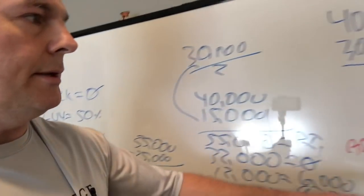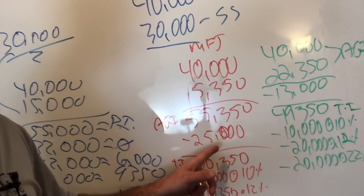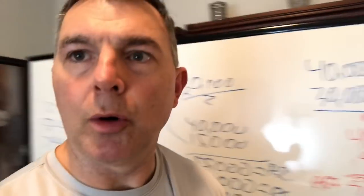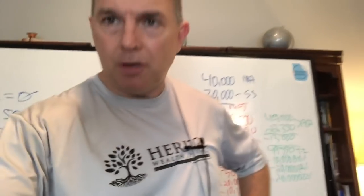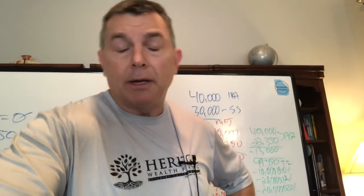On top of that, you get more of a standard deduction if you're married. Not quite double, but pretty close. And then your tax brackets for single people are much more constricted, narrower. They're a lot wider for married filing jointly.